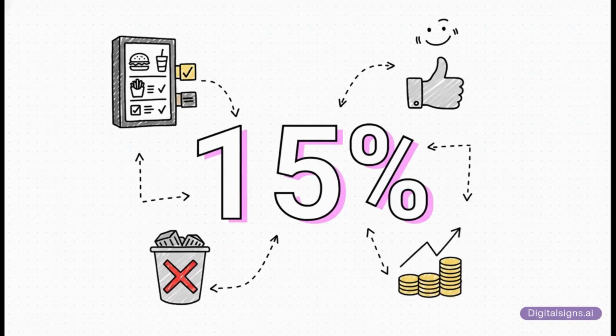And look at this. McDonald's found that by using digital displays to confirm orders back to the customer in the drive-thru, they increased their order accuracy by 15%. I mean, that improves customer satisfaction and it reduces costly waste. It's a clear operational win.